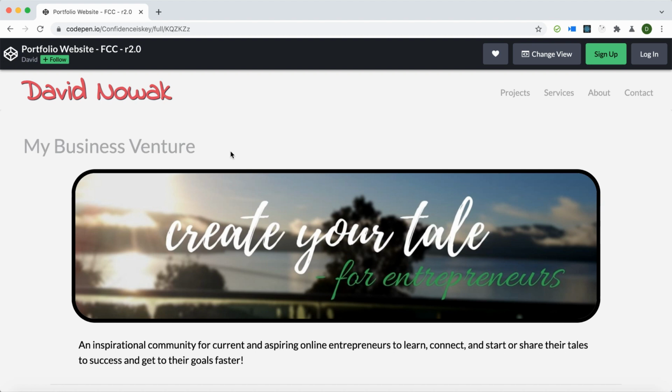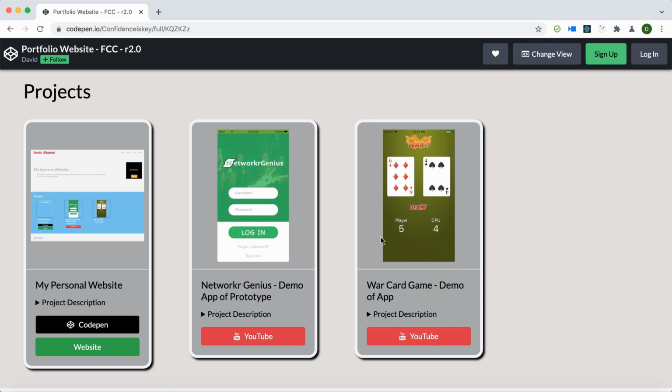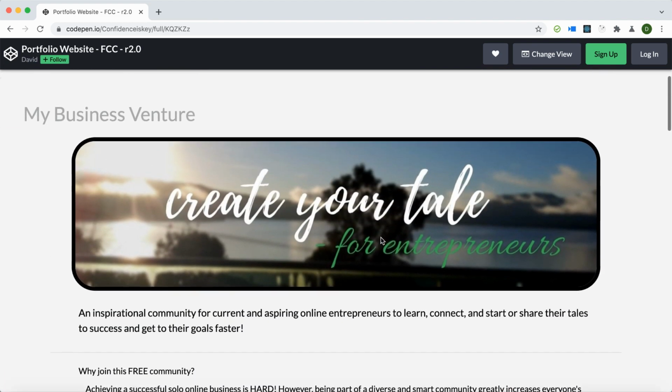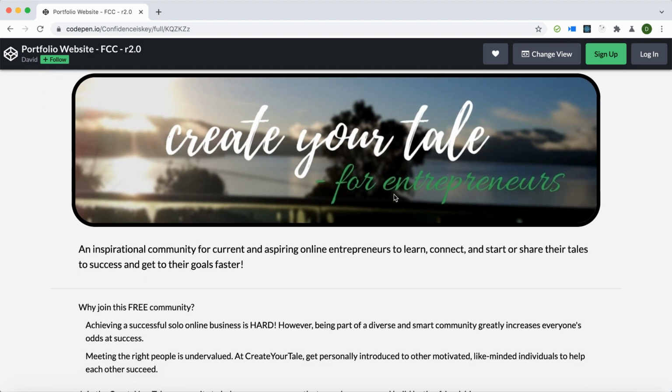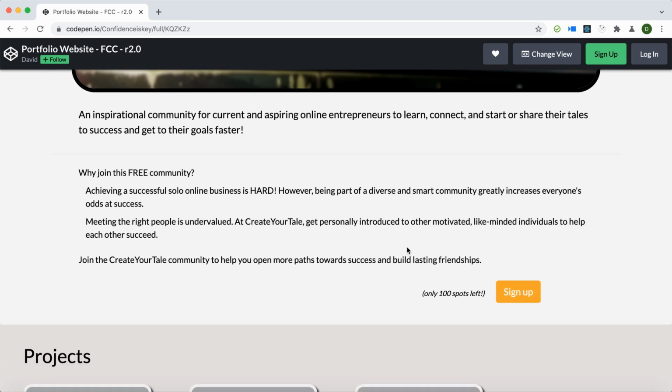It's a typical portfolio site where I have my information. We have a navigation bar here. So if I were to click on projects, it takes me to the project section. Now let's just scroll back up to the top and you'll notice back at this time, I was very heavily invested in entrepreneurship, so I had as my kind of main jumbotron landing page kind of thing was my business venture at the time, which was called Create Your Tail. So I just had some text for it and allowed people to sign up.